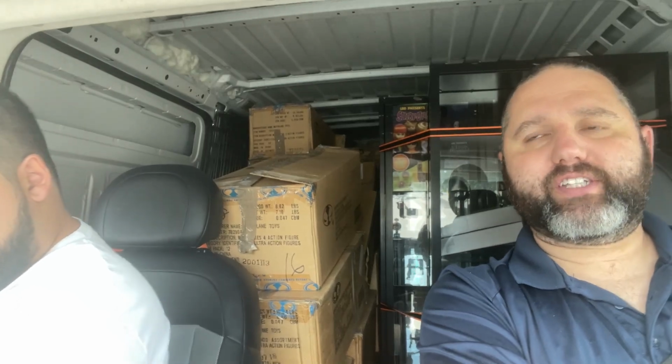The van's pretty full with it. It is a very large collection. She has a lot of statues. The statues is something that we are already in talks with. She's just trying to make up space in her garage for this stuff. So we've already priced up most of the statues.